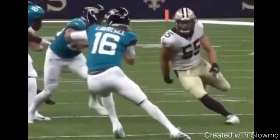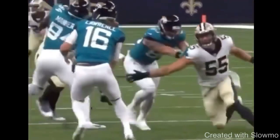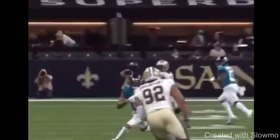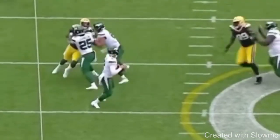So the first tip for you guys that you must do to be able to play at that next level is be ready to get this ball out of your hands at all times. Constantly be loaded in the pocket and ready to transfer your weight to get this ball through. Now, the second tip I want to talk about that you have to do to be able to play at the next level is extend the play.